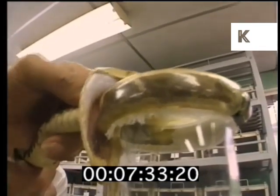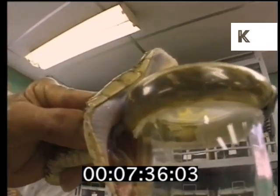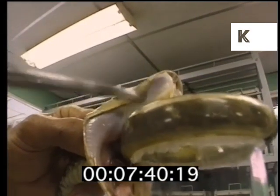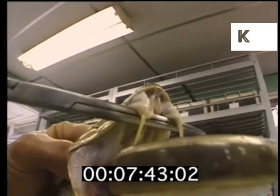The fer de lance produces a hemotoxin. If you're bitten by one, first it stops your blood from clotting, and then it slowly digests your flesh. Its victim will be dead within hours.